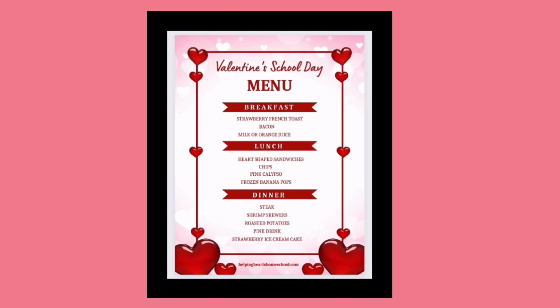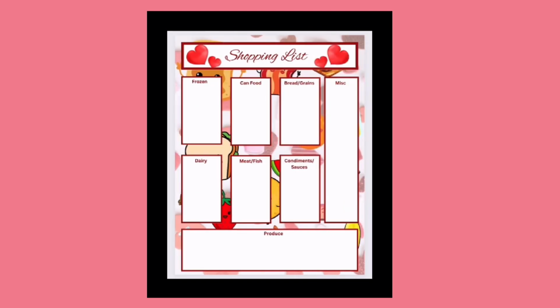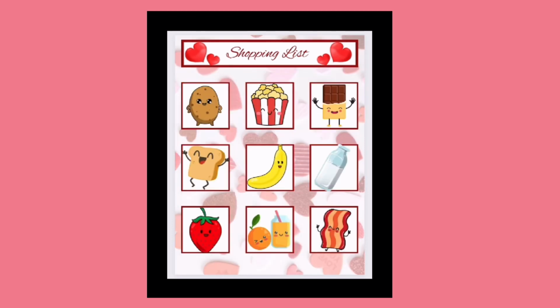So once you have your menu planned out, you are going to divide that up into a shopping list. Now, I've got two different options for you. Option number one is divided up according to where you find each item in the grocery store. Option number two is divided up according to the food pyramid. So you can choose which option is best for your child. Next, we have a shopping list for little ones.